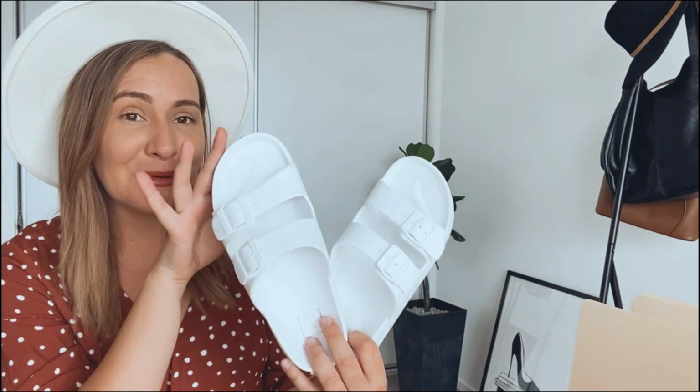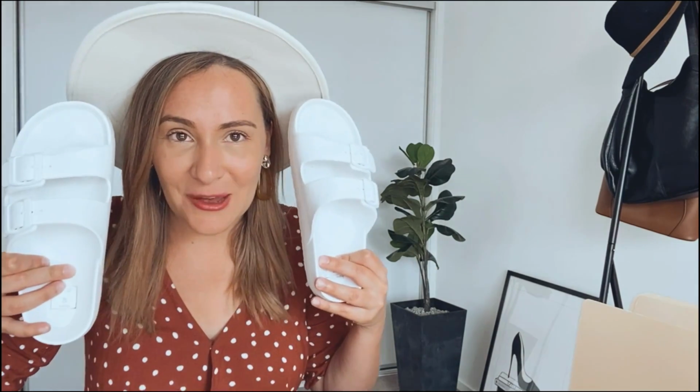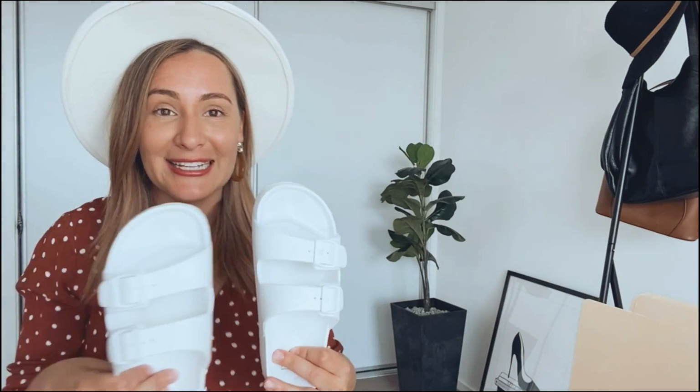These are like blinding white. I got these from Kmart as well, and purely because of that reasoning. Look how white they are. They're whiter than my fedora, probably whiter than my eyes. And these, they're just different. It's just nice to have some white slides because you never know where you'll wear white slides.